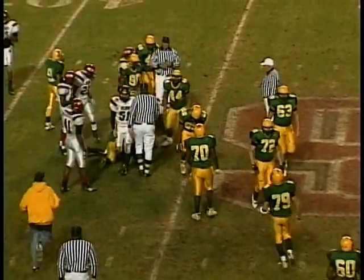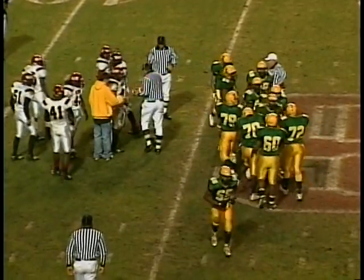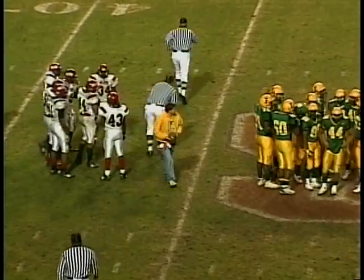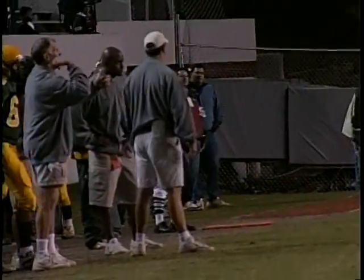Gerlando Casey carries off the right-hand side for a short gain. Here we go. Down to 3 minutes and 44 seconds. He carries to about the 44-yard line. Second down, 13 yards to go.